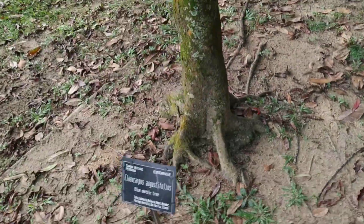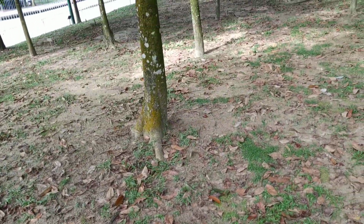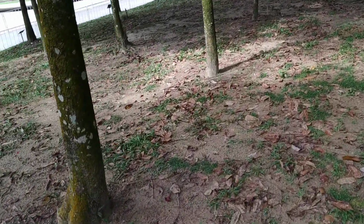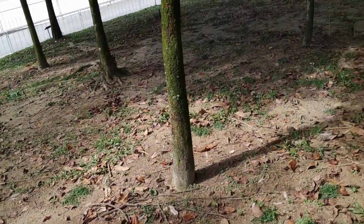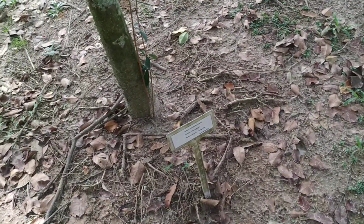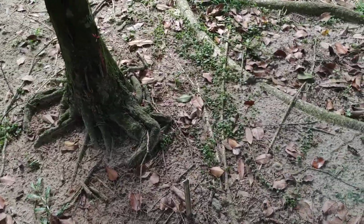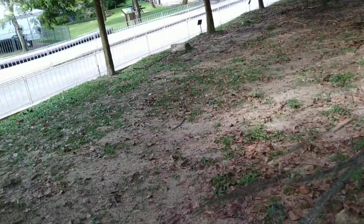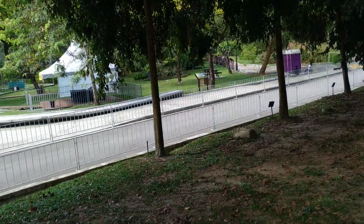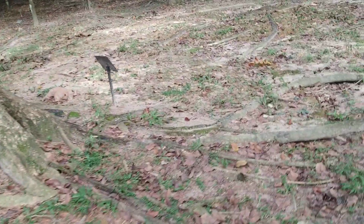Well, a good thing is there are lots of labels. Not at every tree, and there are several generations of labels. Those big black ones are new. I didn't see them last time. They had those smaller ones. However, most of them got broken off, so they replaced them with the big ones. In other parts of the Botanic Garden, like on the other side, there are also those huge explanatory boards, but I haven't seen them in the rare fruit tree collection.